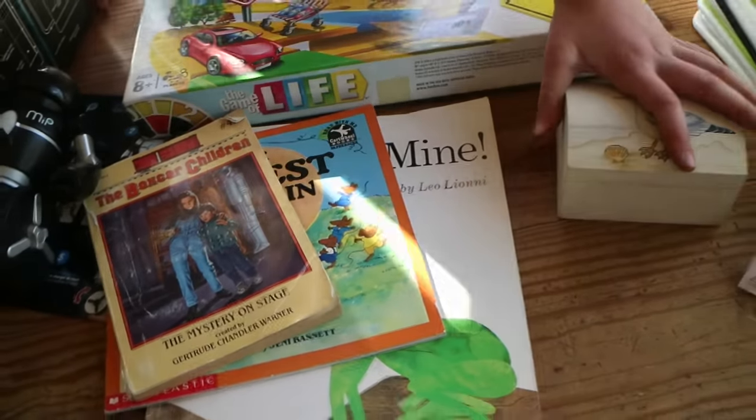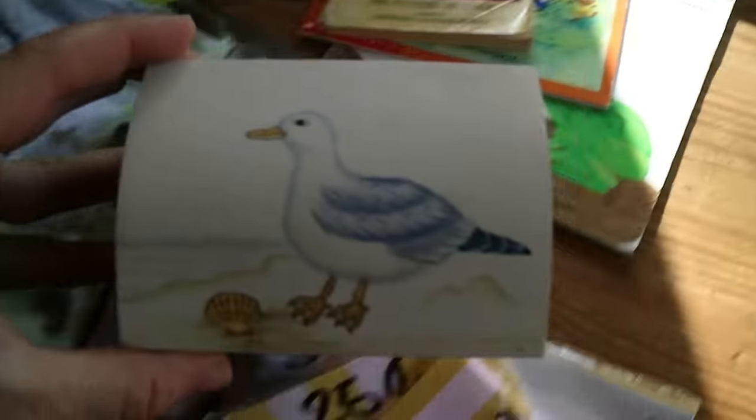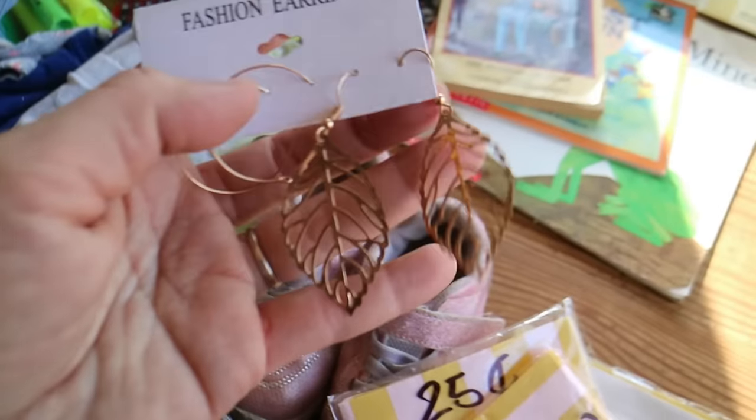Also, oh, that's your stuff. Is that what you set aside? Okay, we'll get to that. This is Lydia. Lydia found this little treasure box, which she's already filled up. It's a little wooden box. She filled it with her treasures. Bella found these earrings. We'll have to ask her how much they were. I'm guessing they were probably a quarter or 50 cents. That's a common price there.